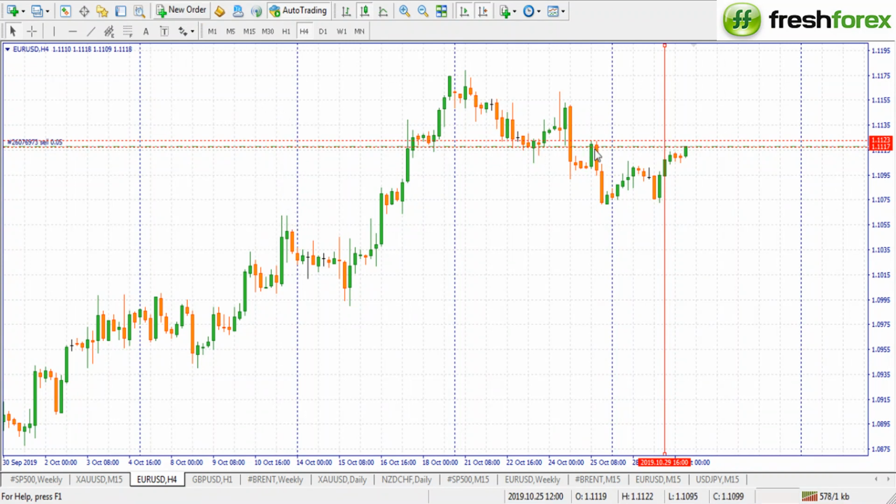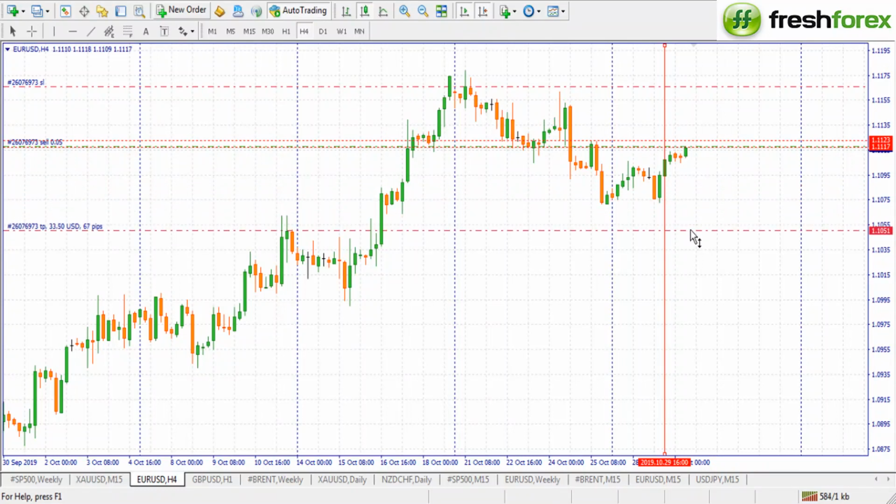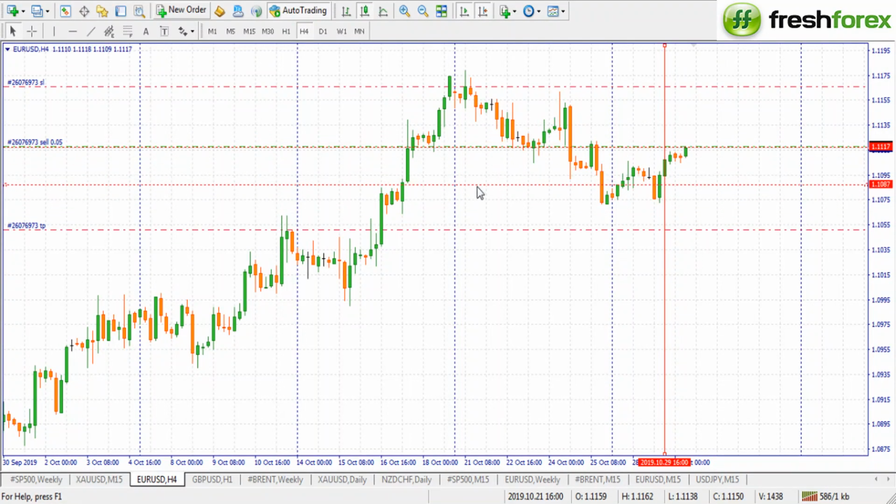This is the correct place to sell from. So if you are trading purely based on price action, that's whatever the chart is doing, you should be expecting a sell here, and that sell should push us up to the first take profit, which is here.